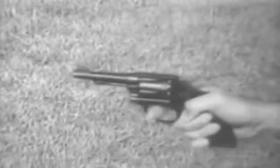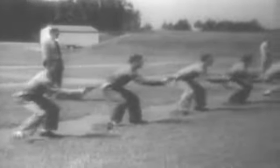When fired double action from the hip, the revolver is almost lightning fast. The weapon is cocked and fired in one continuous motion of the trigger finger on the trigger. With practice, both speed and accuracy will be improved.